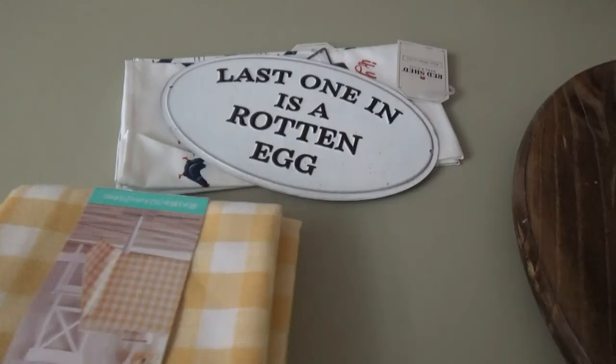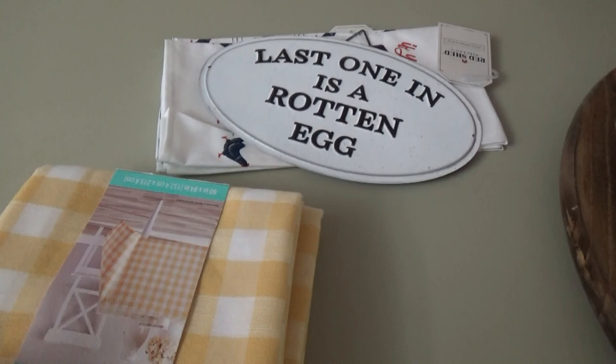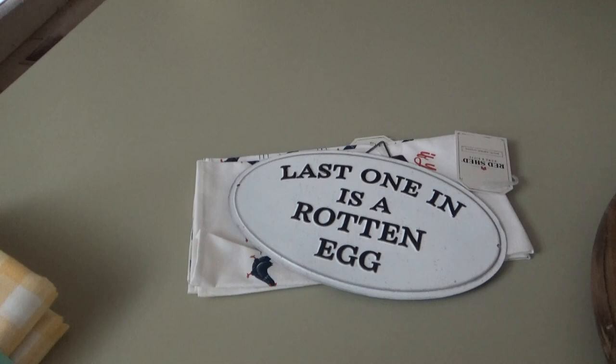Alright y'all, we are back home. I'm about to switch out my tablecloth that I got from Walmart. No chicks at Tractor Supply. We're struggling around these parts for getting some chicks at Tractor Supply.